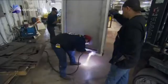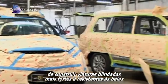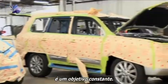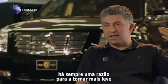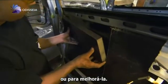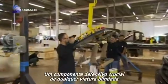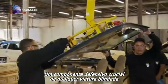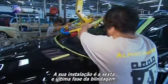At Alpine Armoring, finding ways to build stronger, more bullet-resistant armored vehicles is a constant endeavor. There's always going to be another weapon to stop. There's always a reason to make it lighter. There's always a reason to make it better. A critical defensive component of any armored vehicle is the windshield. Installation is the 6th and final phase of armoring.